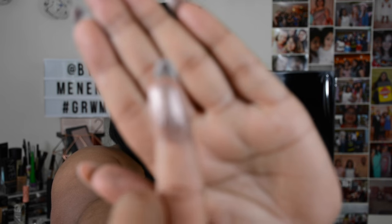Hang on, let's see if this will... So let's see if my camera will focus. Is it focusing? I doubt it. Anyway, so it's a nice colour, but it looks nice in the pan and it looks nice when you swatch it. But then when you transfer it, say if you're using a brush or your finger, when you transfer it from the second thing to your eye, the colour payoff doesn't pay off as much.